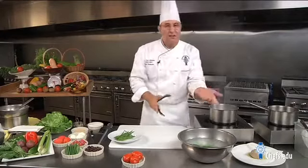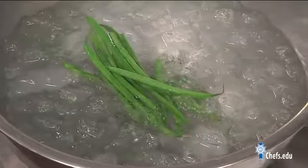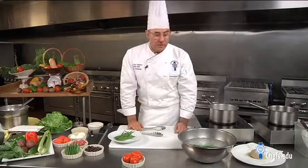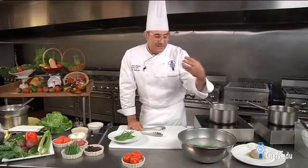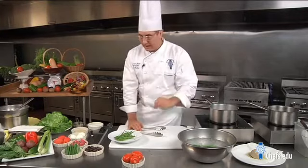Gorgeous. Now, how long do I leave them in ice water? Well, I leave them in ice water until they're chilled all the way through. A lot of people will drop them in the ice water and leave them there for an hour. Well, the same thing is going to happen as if I were to overcook it. It's going to get waterlogged, and a lot of the nutrients and a lot of the flavor is going to go up into the ice water. So as soon as it's chilled, I'm going to pull it out. That should take just a second.